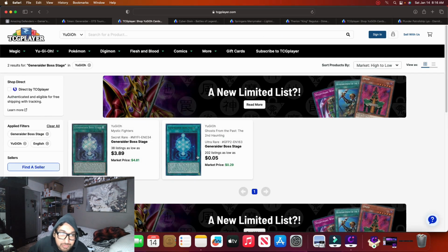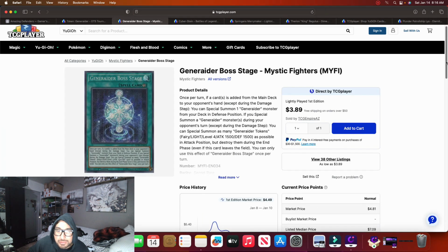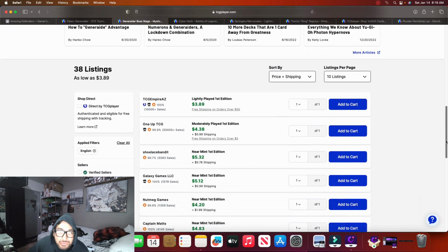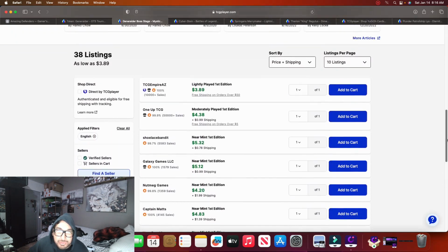This is the one I use. I do have secret rares, but I use ultra rares. I'm a budget player. So yeah, you do have that option if you do want to play Gene Raiders. But if you're a max rarity person, I would probably pick some of these up before they go even higher. Like I said, I don't know if they're going to see any competitive play, but it's one of those fun archetypes that you get to mess around with. And I just feel like people might end up going for this just because it's fun to play.